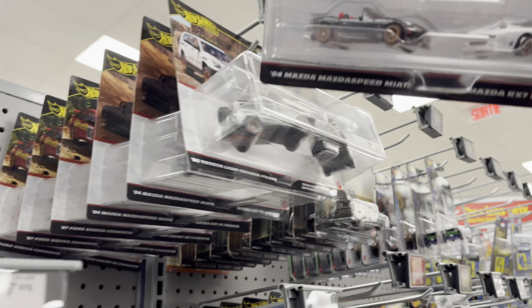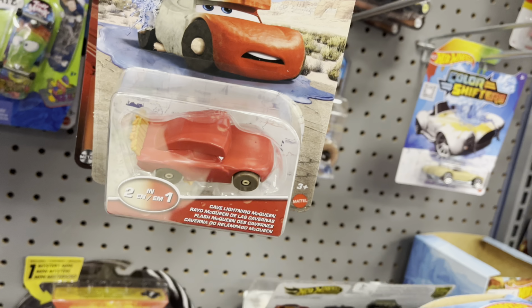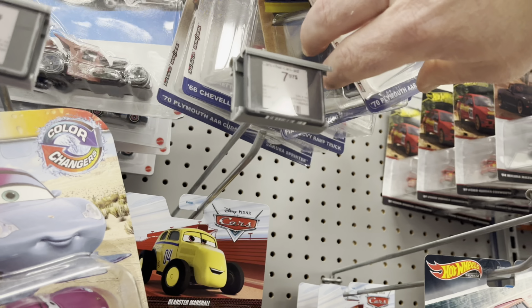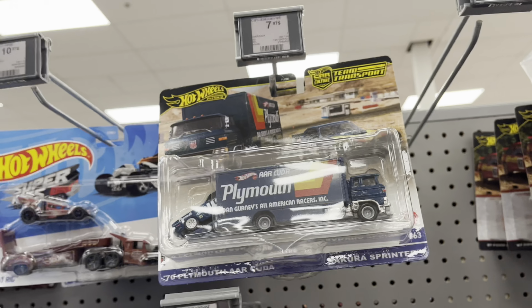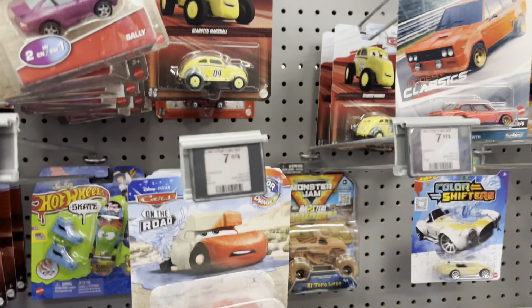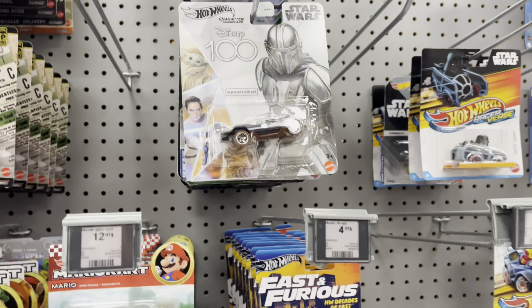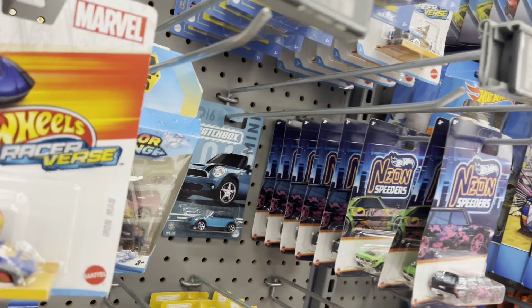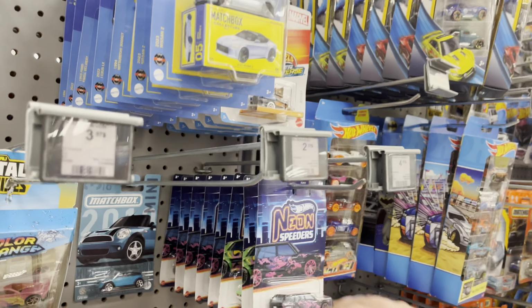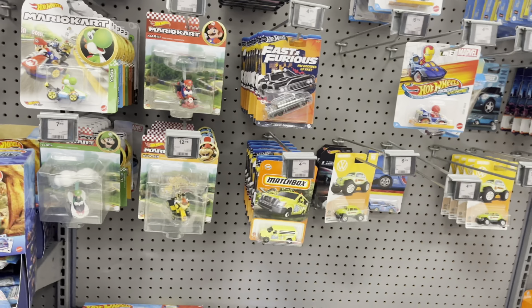Got Porsche. 1, 2, 3, 4, 5, 6, 7, 8, 9, 10. Got two packs. 3, 1. There's the rest down there. And team transport. Everybody's there. And they're in the wrong spot. I guess they didn't get car culture or boulevards. They get more neon speeders? Anybody want a 510? And Fast and Furious, nope, that's all leftover Hummers and whatnot.